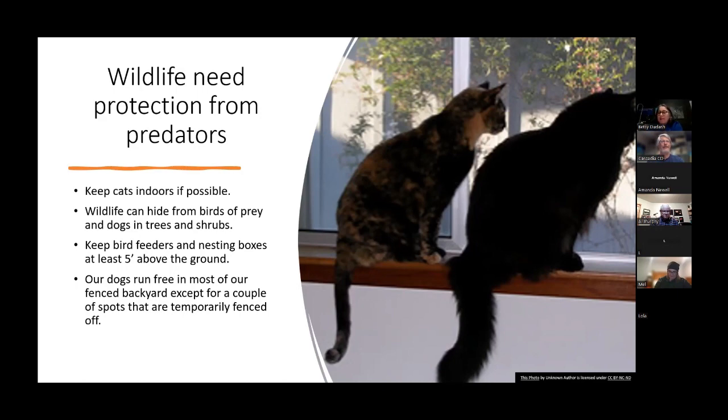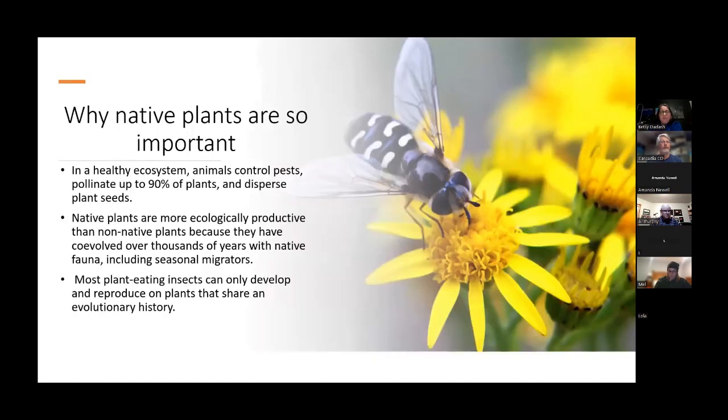But another thing you can do to protect wildlife from predators is to make sure that bird feeders and nesting boxes are at least 5 feet above the ground. And then as far as dogs, if you're a dog lover like I am, especially if you have a crazy healer who loves to chase birds, the birds know to fly away when he comes out unless they're really hungry, but he can't get in the area where the bird feeder is because there's a fence around it. There's a fence in a couple spots.